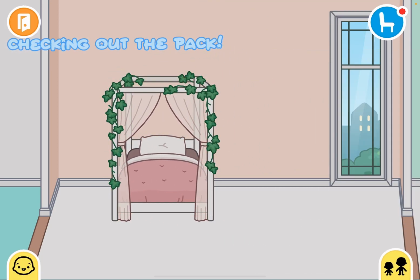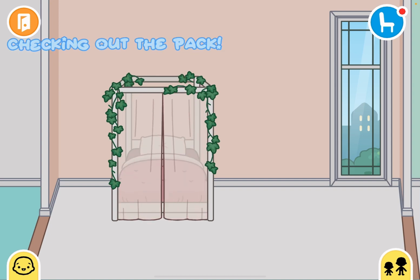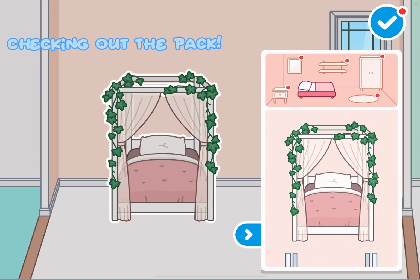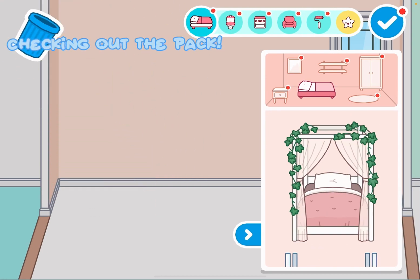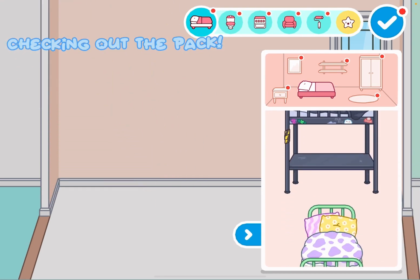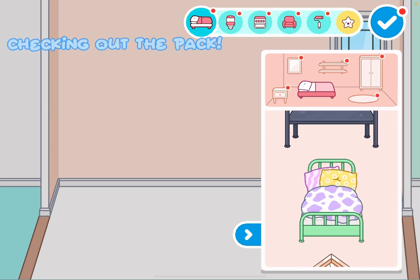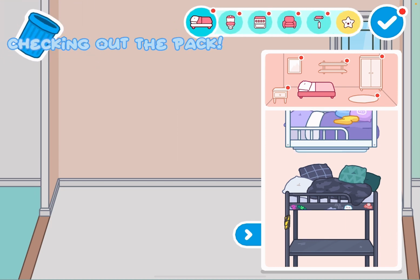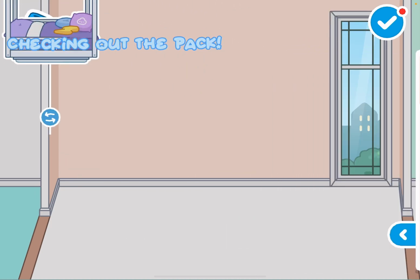This is beautiful. Oh my goodness, and the curtains open and close. That's beautiful. I love this bed. Definitely gonna do a new house tour. These beds are so cute. And this one has like a desk. And then this one's hanging. Whoa, that one's cute.